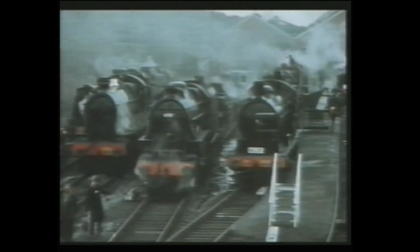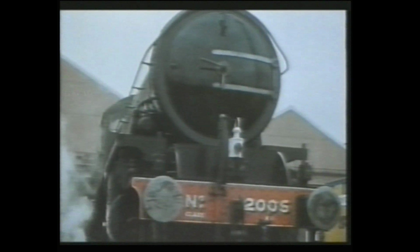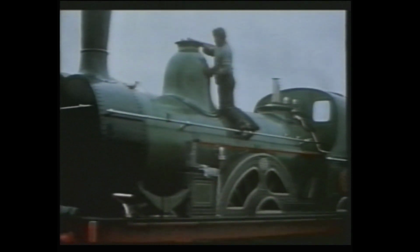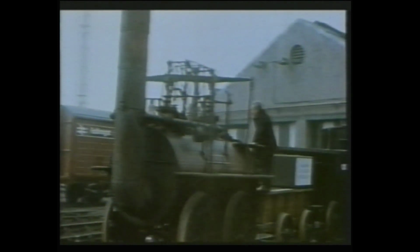In 1975, a locomotive cavalcade was held at Shildon in County Durham to celebrate 150 years since the opening of the Stockton and Darlington Railway in 1825. A wide variety of locomotives was on display from all parts of Britain, many of them carrying famous names and every one of them in magnificent condition. It's not always realised how much time, expense and attention to detail is required to restore these locomotives to their former glory.